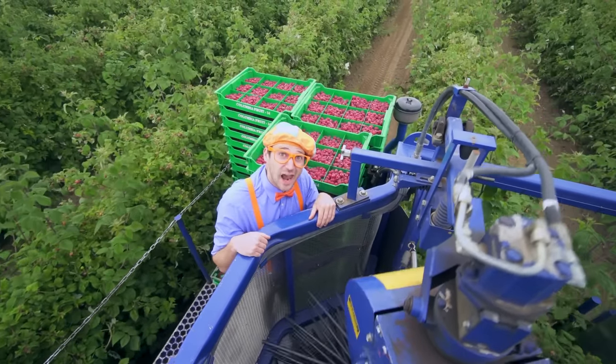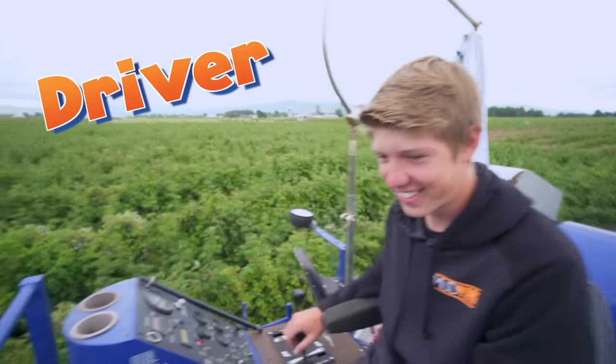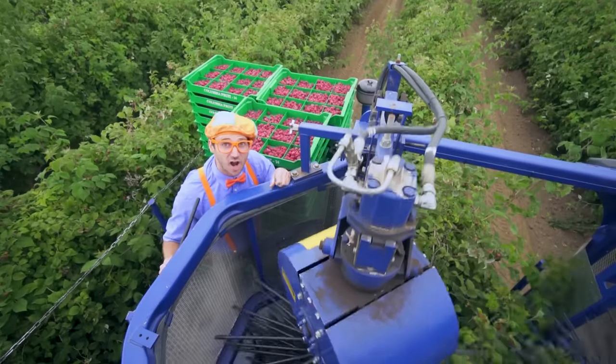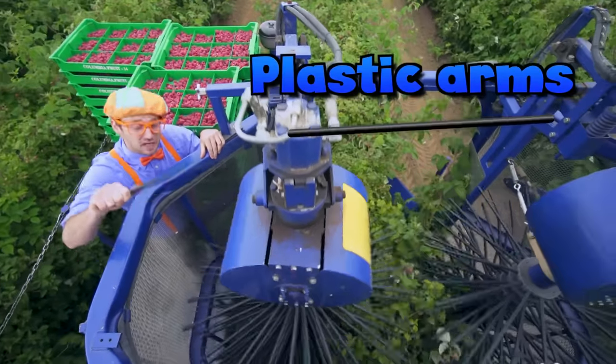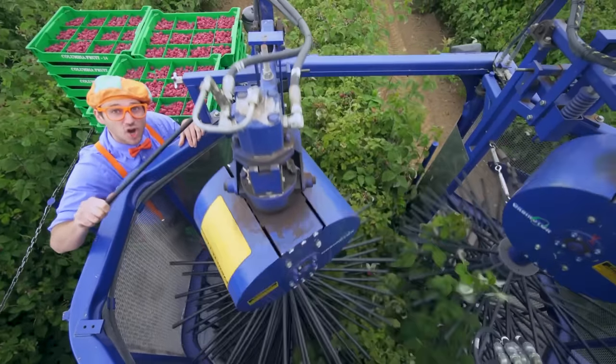Oh, and look at the driver. Hey guys, I'm the driver. See, the driver operates the harvester, and these things, yeah, they're plastic bars that go up and down real quick and shake the raspberries off of the bush.